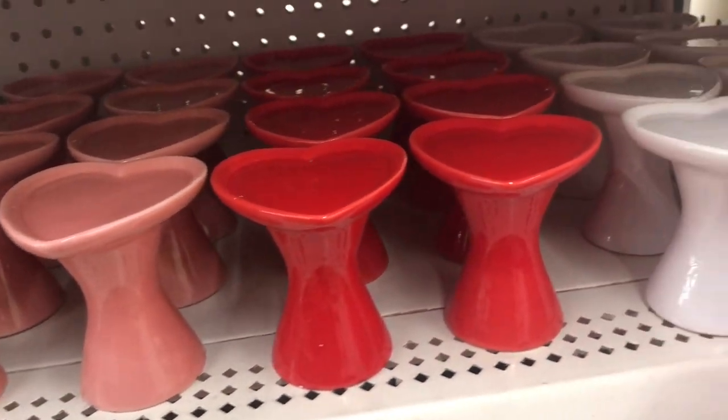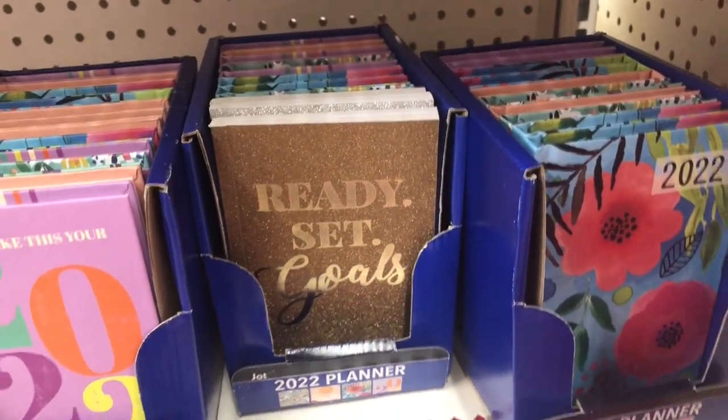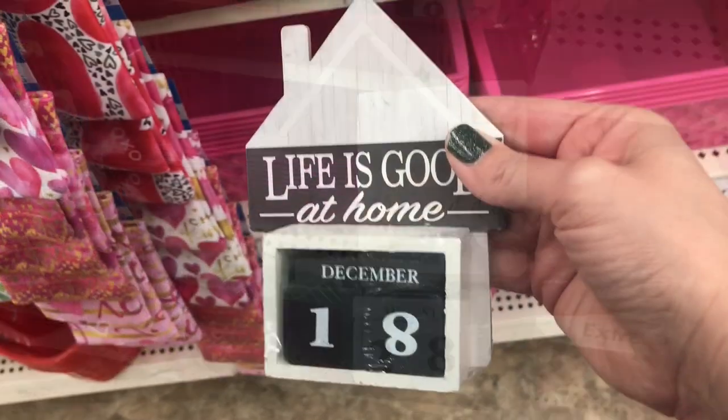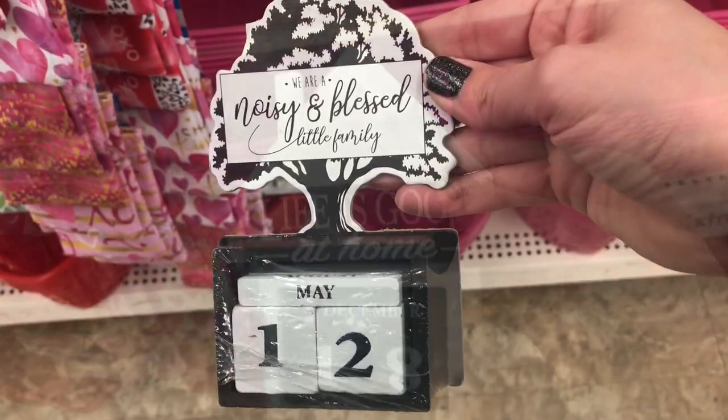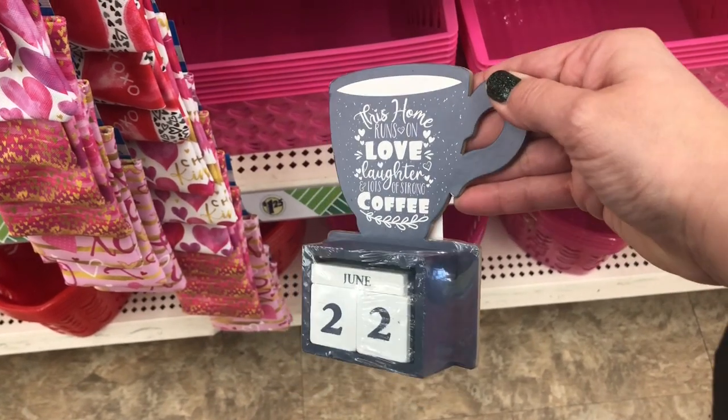These heart-shaped candle holders would make perfect decor for Valentine's Day. I came across some new 2022 calendars and planners. These were in the Valentine's Day gift section, so you could gift somebody a calendar or a planner.